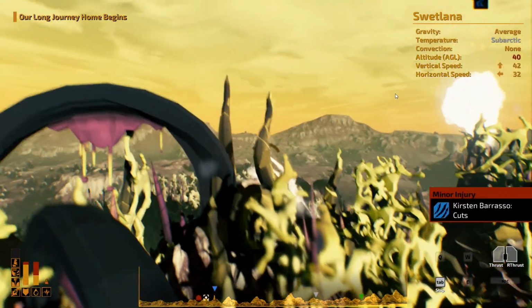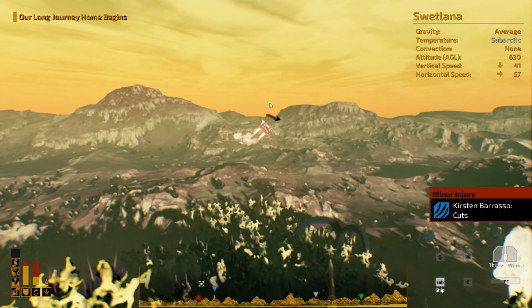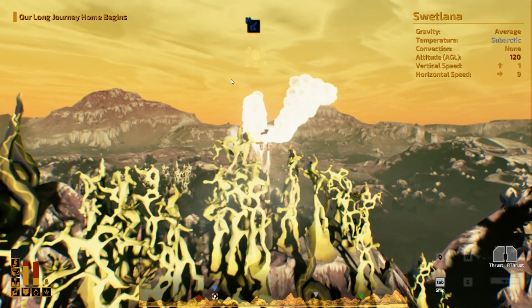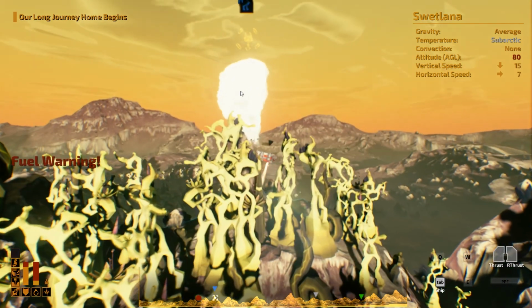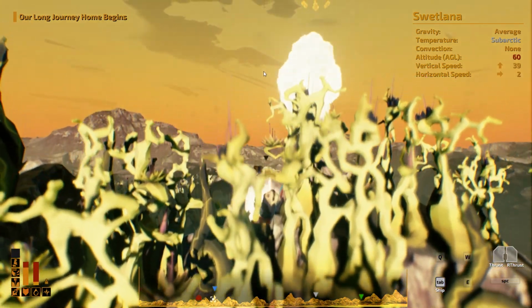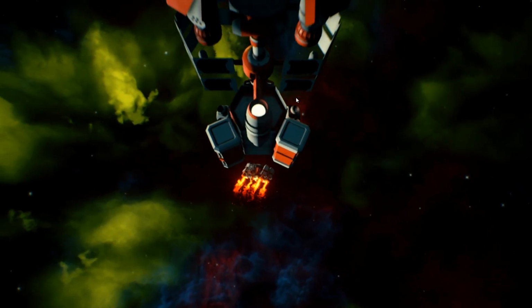Oh, okay, whoa. What? Are you kidding me? She cut herself. Oh, this is really bad. Oh, we're almost out of fuel. I have to get back into orbit now. I didn't even know how much I got in. But damn, that was annoying. That flying the lander is really rough.